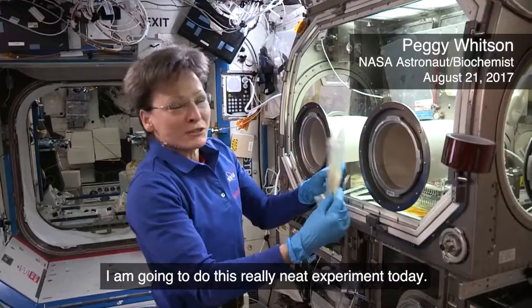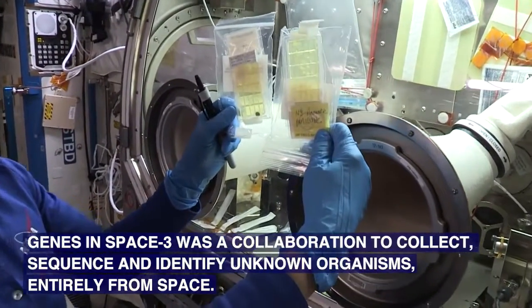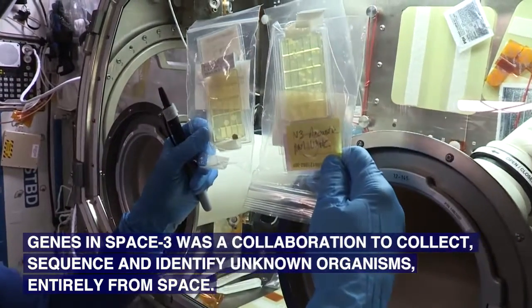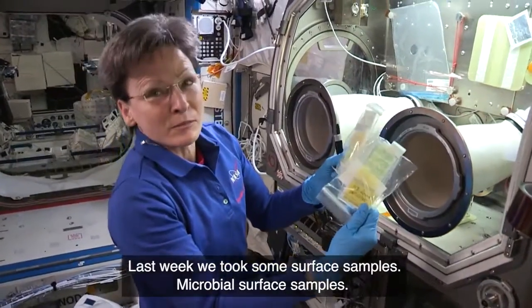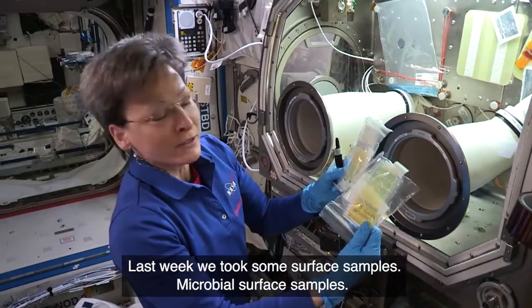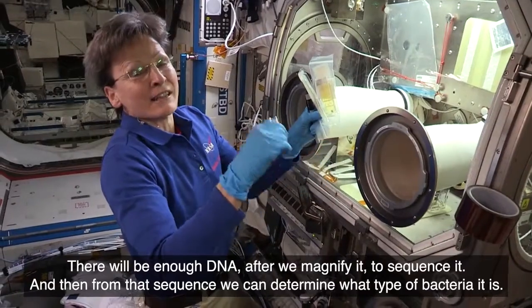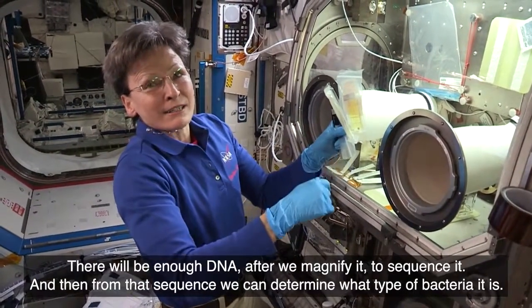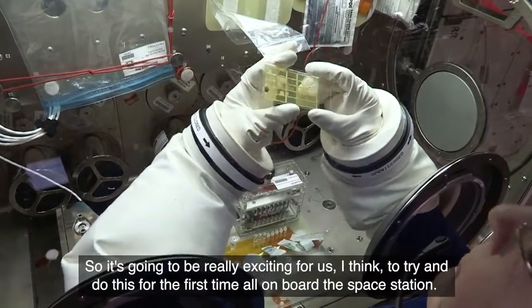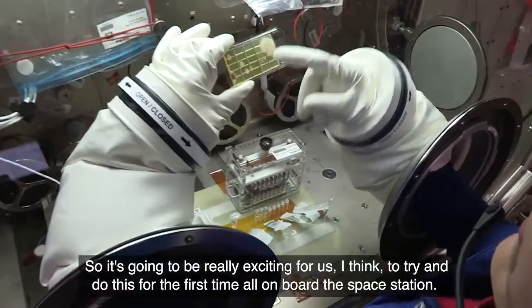I am going to do this really neat experiment today. Last week we took some surface samples, microbial surface samples. There'll be enough DNA after we magnify it to sequence it, and then from that sequence we can determine what type of bacteria it is. So it's going to be really exciting for us, I think, to try and do this for the first time all on board the space station.